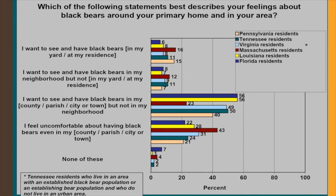And so as you can imagine, that's pretty hard, right? Us as wildlife managers can't go out and tell all the bears to stay in the national park and look pretty for the tourists, but don't ever wander into someone's neighborhood. It doesn't work like that. They don't listen to us like that.